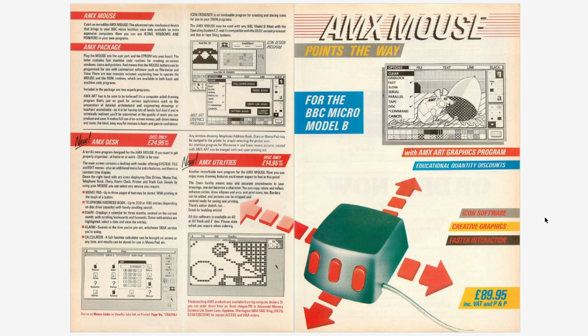First up on page 16 and 17 is this advert for the AMX mouse, and this was my first experience of a mouse back in the mid to late 80s. As you can see, it's not got a very ergonomic design and the positioning of the cable is ridiculous. But of course this was early days for this kind of peripheral, so there are all kinds of different weird designs out there. The mouse comes packaged with the AMX Art graphics program, which I do remember playing around with when I was a kid, and the retail price for the package is £89.95.